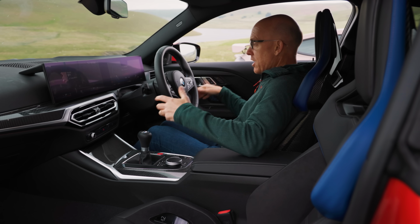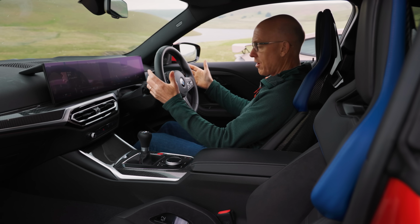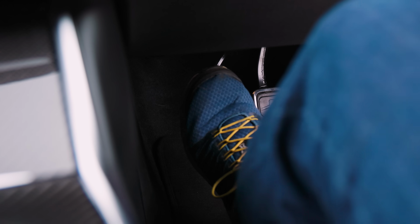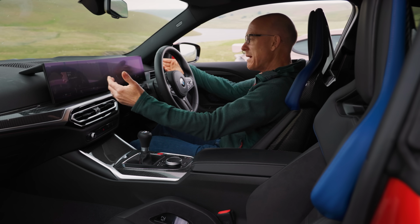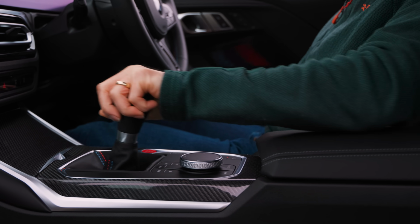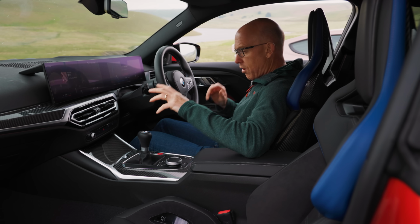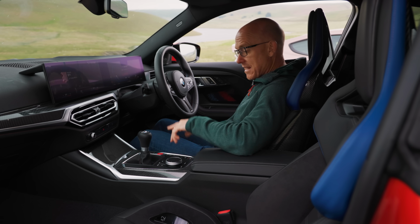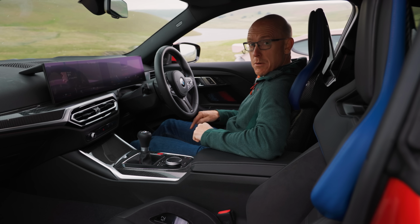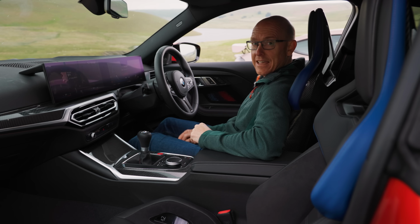So, I need to show you what's going on in here, because this would probably be my driving position, but the clutch is very long travel, so in order to get it down comfortably, I need to slide forward, which makes everything feel a bit dominant and makes it slightly awkward to do the gear change here. But the main issue is, do not have these carbon seats in combination with the manual gearbox, because if you do, every time you push the clutch down, the carbon plinth here digs into your leg.